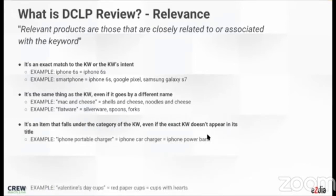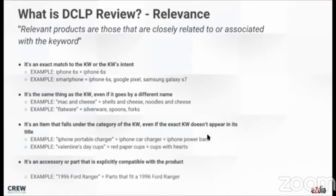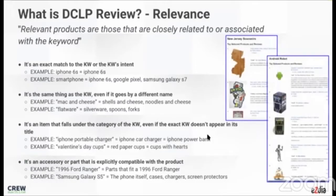Okay, the next slide is checking for relevancy. And that one gets a bit more involved because there's a lot of things that can happen here. So we want to know that the products are at least closely related or associated to the keyword, if not the actual keyword themselves. So the first part is you have the exact match. They're looking for an iPhone 6, they get an iPhone 6. They're looking for a smartphone, then it could be an iPhone, it could be a Google, as long as it's a smartphone, it's a smartphone.